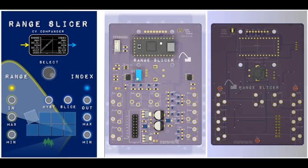Cedar Grove is always busy. This is a Eurorack module that compands CV signals. Companders. Yeah, the CV input is amplified or attenuated and limited to a quantized output range. So this is using an Adafruit Itsy Bitsy M4 Express.